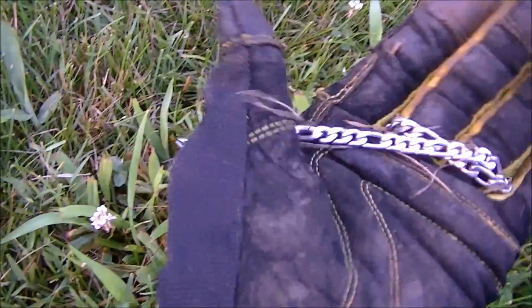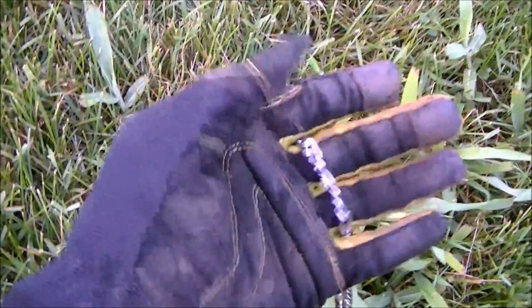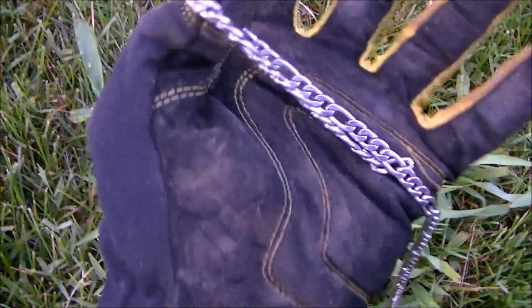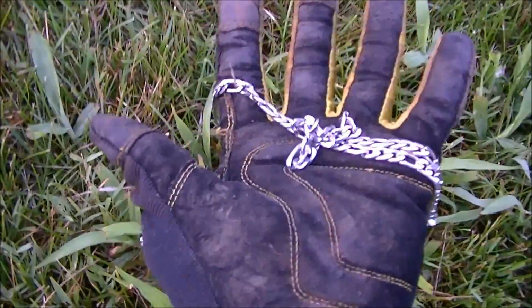Well, it's discriminating it out, so it's probably just junk. Just plated, but that's pretty cool. For a second there I thought it was going to be a big silver chain. But hey, still something different. We're going to keep looking.